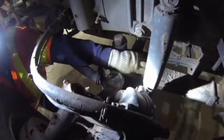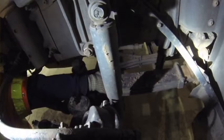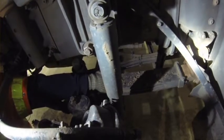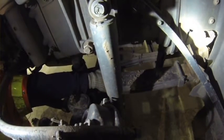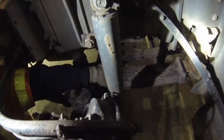Working our way back through the back of the spring to the back mount, making sure that the bushings are in place, making sure that the mounts are not cracked or bent, and making sure that all the bolts are nice and tight.